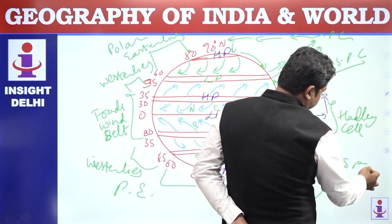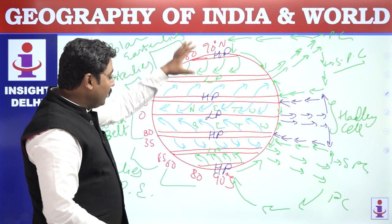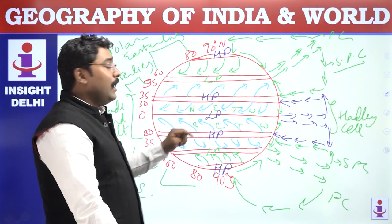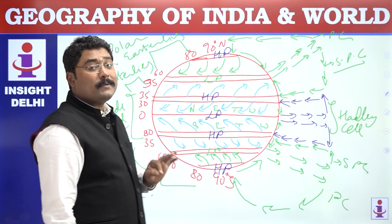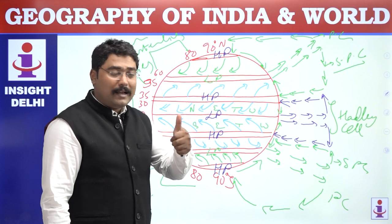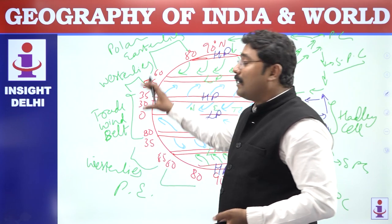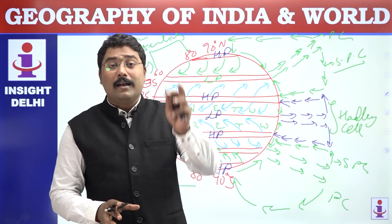Same here. And in this way, there are seven alternate pressure belts on Earth, out of which three are thermal and four are dynamic, and they are equatorial low pressure belt, polar high pressure belts, thermal, subtropical high pressure belt, dynamic, subpolar low pressure belt, dynamic. Winds: trade winds, westerlies and polar easterlies, which are permanent or planetary winds.